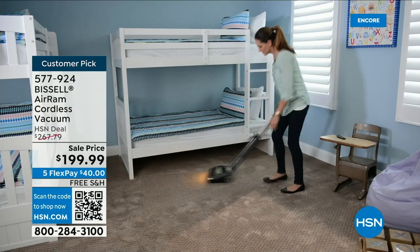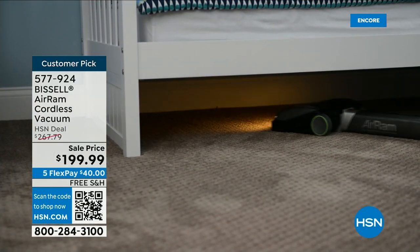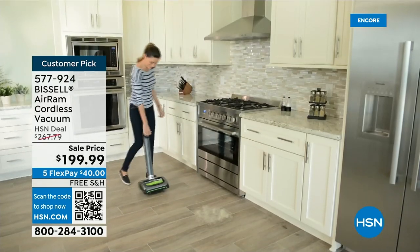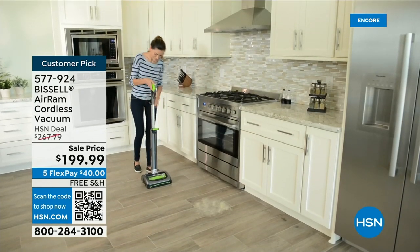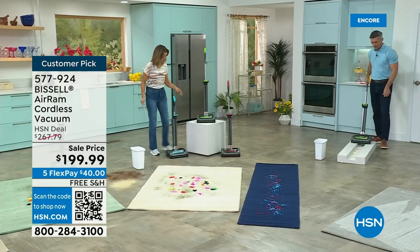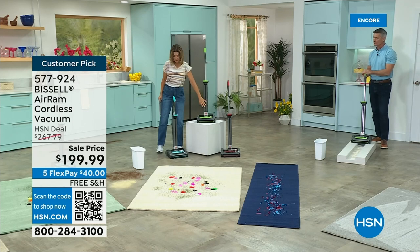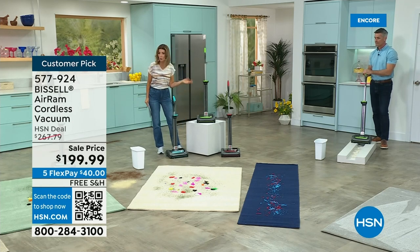We have some different colors for you to choose from too. See what happens when you get carried away talking about your favorite vacuum. But you can choose from the green, we have the teal, and we have the red. So yes, you can have a great looking vacuum. The red is here. Here's the green, that's the color that I have. Here's the beautiful teal. They all work the same.